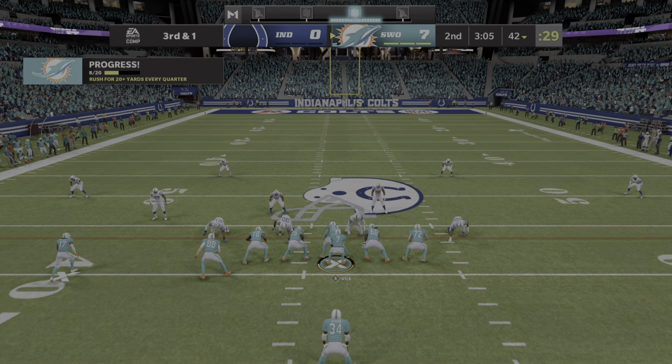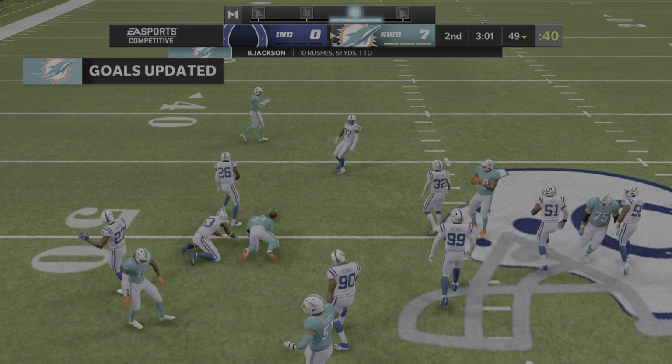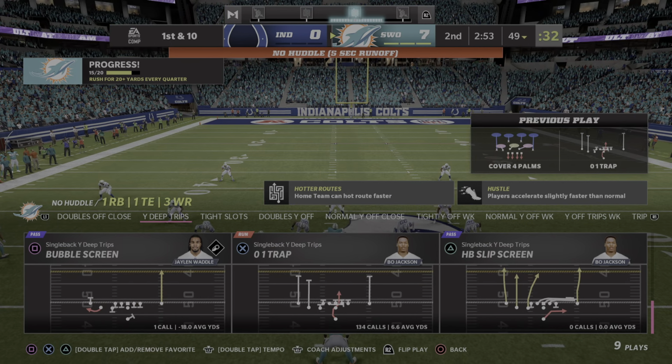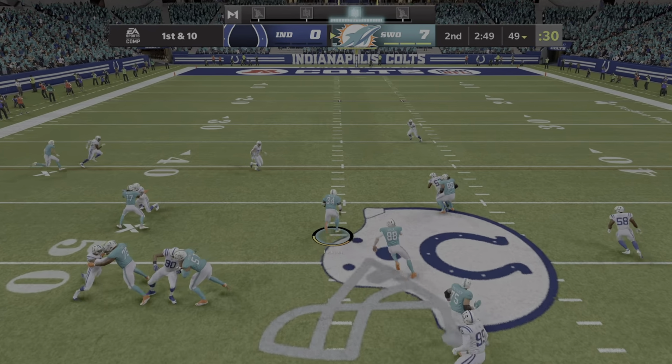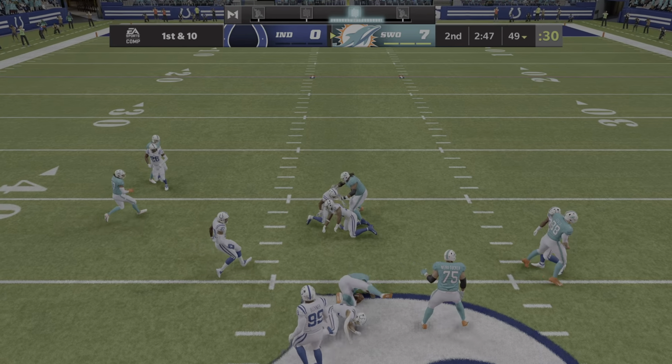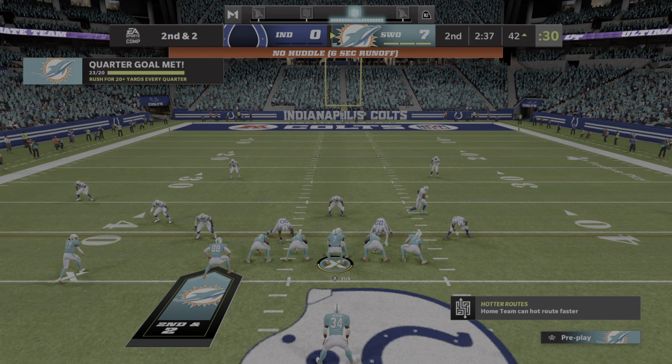On 3rd down, here's Bo. And he will have the first down as he's brought down up near midfield. They run on first down with Jackson. And they'll get him down here at about the 42. 8 yards the gain on that last run.